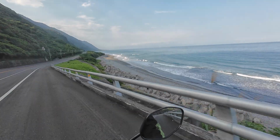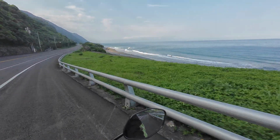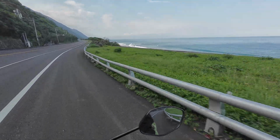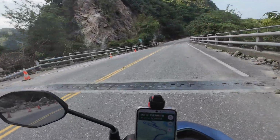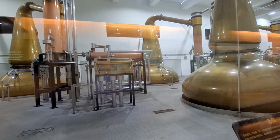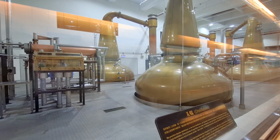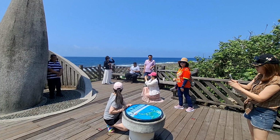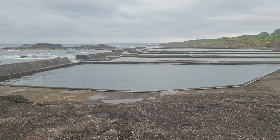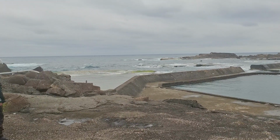fishes. So in part 3, we will be sharing our experience riding up through the east coast up to Hualien, which they have just experienced a major earthquake in a few weeks back. So we also get the chance to visit the international award-winning whiskey factory in Taiwan. So since we have visited the most western and the southern part of Taiwan, we will also be heading towards the most eastern and northern part of Taiwan.